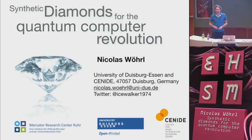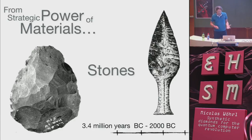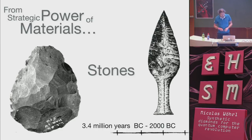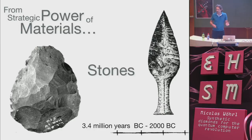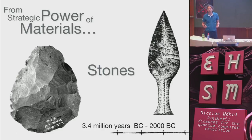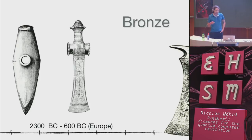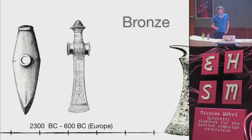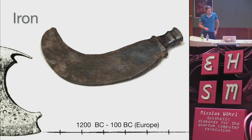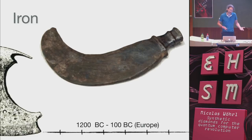I was always fascinated by materials, and for good reasons, because looking back on human history, materials always defined how people lived. Materials even gave whole time eras their names, like the Stone Age, where people used stones for tools or for weapons. A little later, with a little more technology, people used this alloy made from copper and tin, bronze. A little later again, in the evolution of human technology, we used forged iron, which had some advantages. It is harder, makes better tools, makes better weapons.